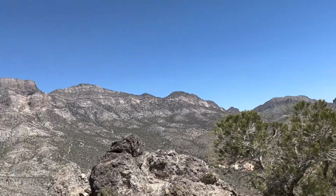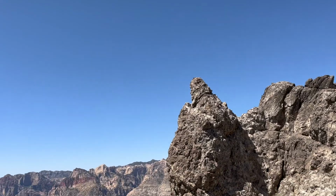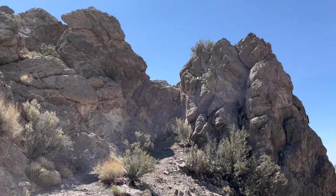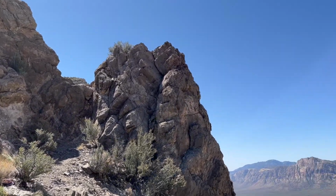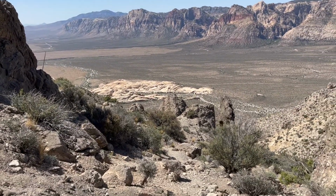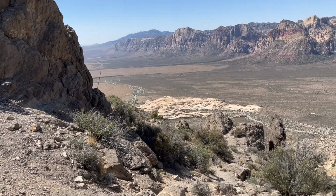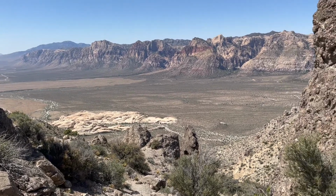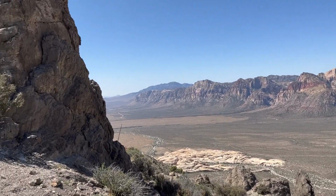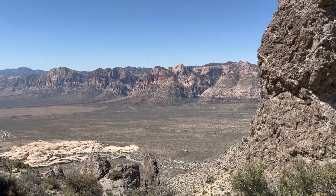But cool rock formations. I just wanted to take a second and show you. Down there's that sandstone that we came around to get up here. And good view from here. I can't wait till we get to the top. All right, see you in a bit.